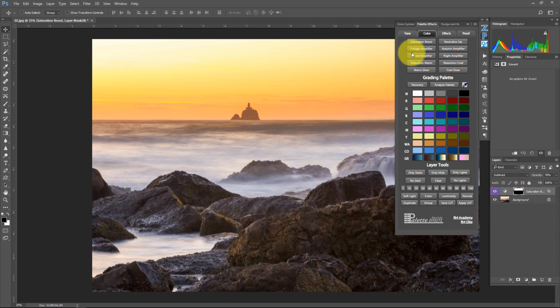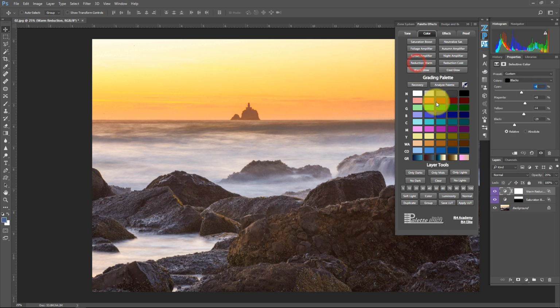So I know that I want this image to be warmer, so I'll hit Reduction Warm. And with that Reduction Warm, all it's really doing with my blacks here and the selective color is bringing my blacks down, just to give me really quick access to it. And from there, it's a sunset. So if I hit the Sunset Amplifier button, look at how I get a nice glow in the background. If it's not quite as much as I want it to be, I can either come in here to the reds and bump those up a little bit more, or I take the easy route and say, you know what, give me another one. I'll take another one of those.